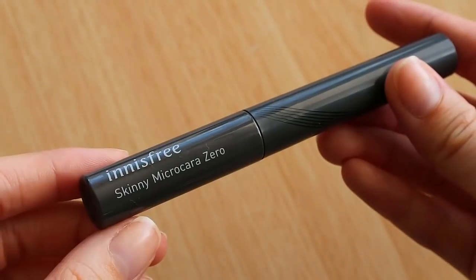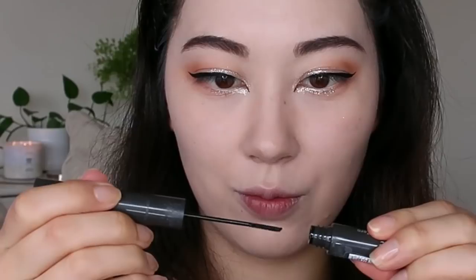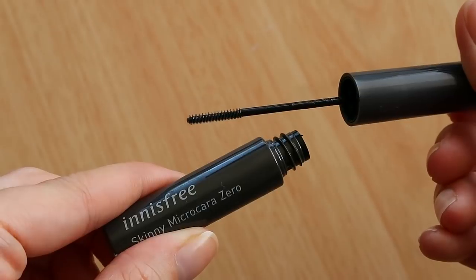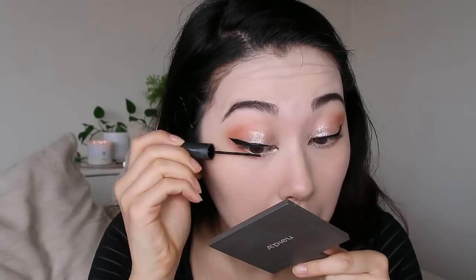Next we are going to move on to mascara, and I've got the Innisfree Skinny Microcara Zero. So I believe this one's supposed to be a really, really thin micro. Whoa! So much smaller than I expected. I'm like, is there even product on there? So I'm going to somewhat focus towards the inner corners of my eyes because I'm going to put some falsies on. Oh wow, I quite like this.